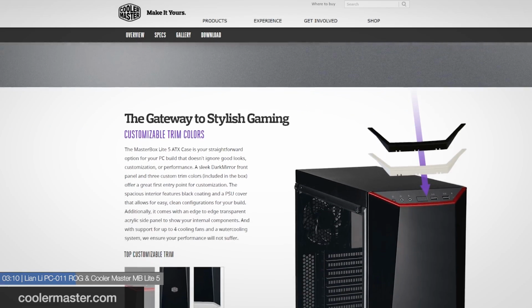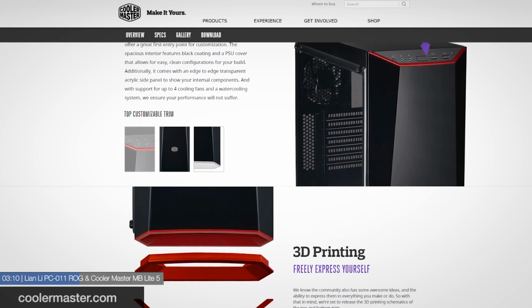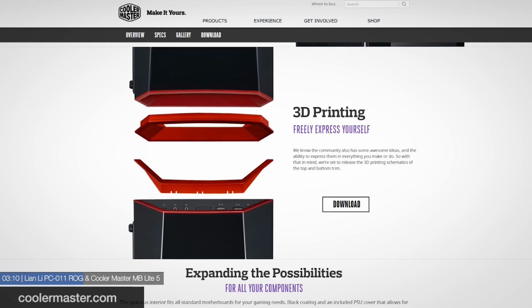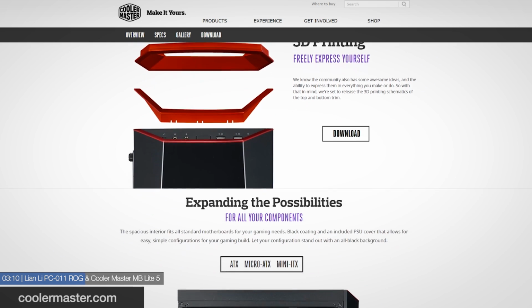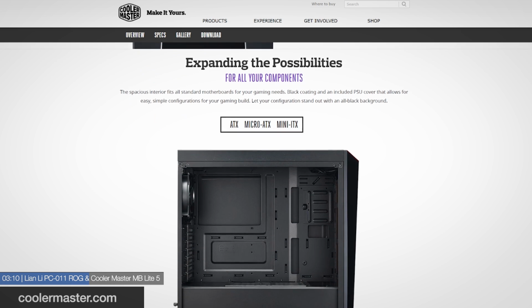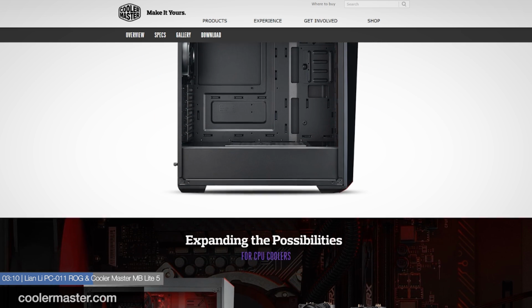Last week we saw Corsair enter the $50 case market with its new Spec 04, following the Spec Alpha case. And now it is Cooler Master's turn. Cooler Master is launching their own $50-ish case, the Cooler Master Masterbox Lite 5. We're hoping to look at this one. It may be at Computex. Otherwise, we'll grab a review sample.